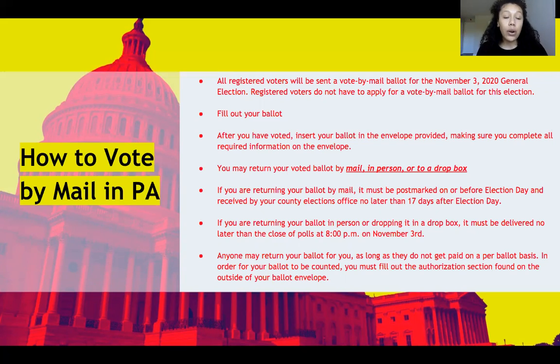Or if you are turning your ballot in by mail or sending it through the mail, at least give yourself a week ahead of November 3rd to ensure that your ballot is counted. This is so crucial and so important. Also, please take your time while filling out your ballot to ensure that you are filling out all the necessary and required information. This is so important.